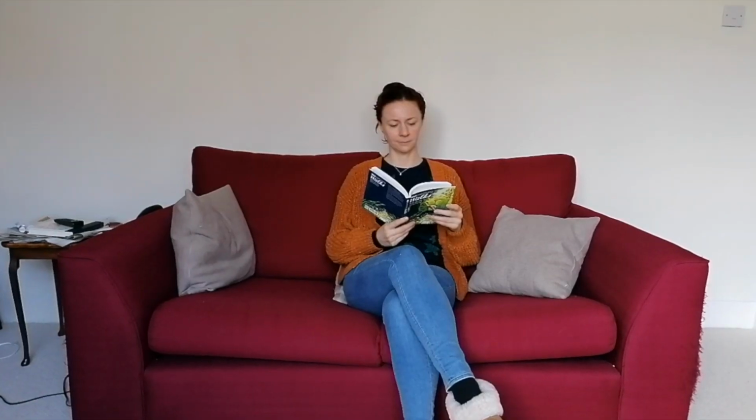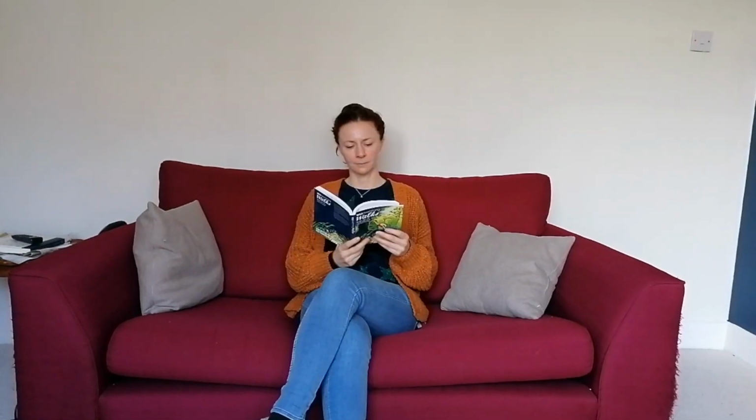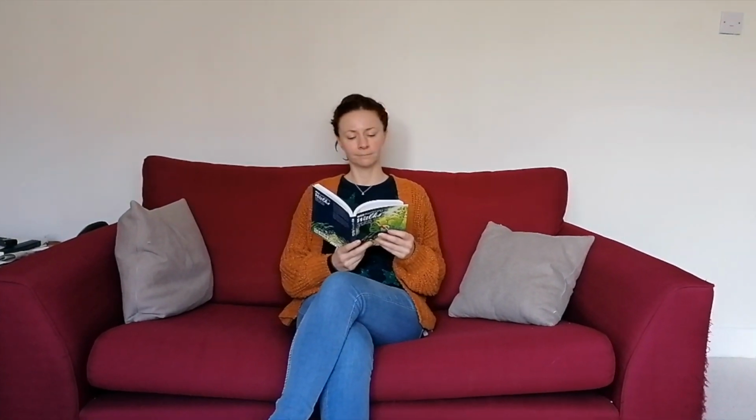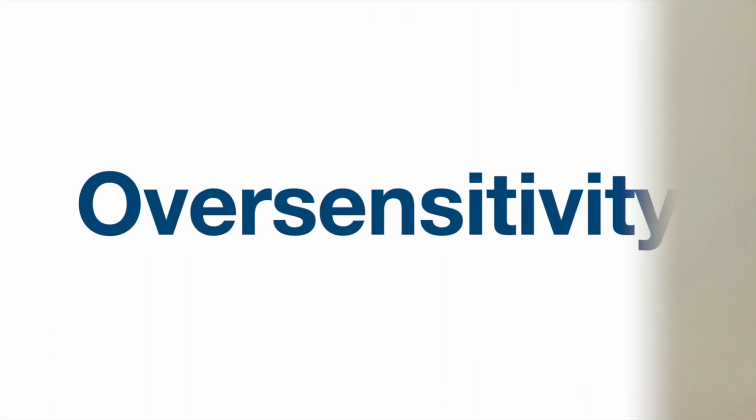Our 7 senses pick up this information and send it to the brain, so our brains can understand what's going on around us. Then we need to decide which information is important to respond to and which isn't. Sometimes this is tricky for our brains, and that's when we talk about sensory processing difficulties.